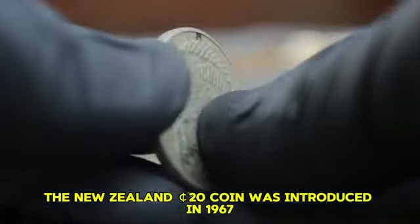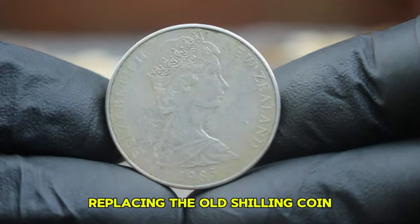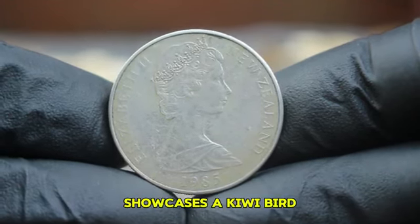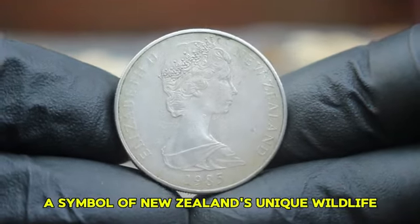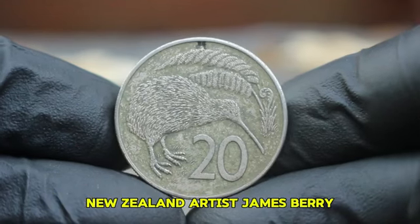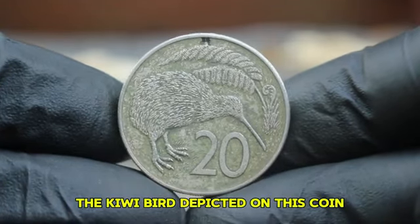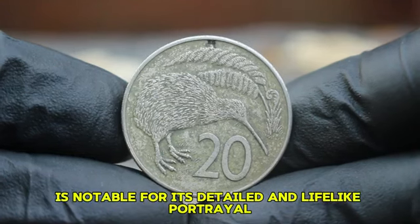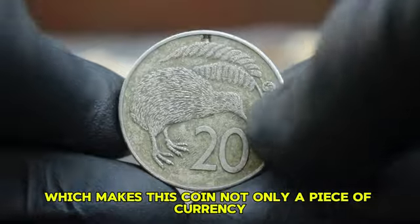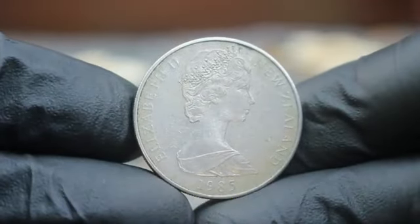The New Zealand 20-cent coin was introduced in 1967, replacing the old shilling coin. The reverse side of this particular 1985 issue showcases a kiwi bird, a symbol of New Zealand's unique wildlife and cultural identity. This design was created by the renowned New Zealand artist, James Berry. The kiwi bird depicted on this coin is notable for its detailed and lifelike portrayal. It is a flightless bird native to New Zealand, which makes this coin not only a piece of currency, but also a piece of cultural heritage.